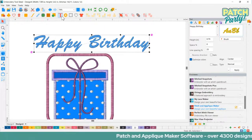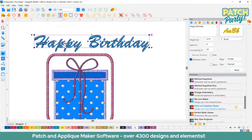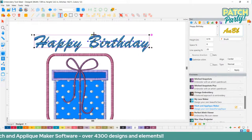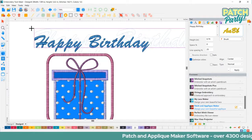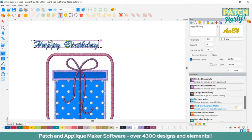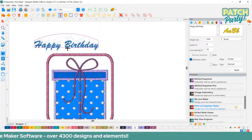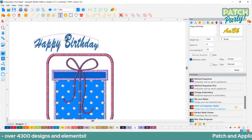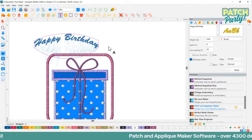So for your text editing options here, if I select my text tool, click back on my text again, it'll bring up my options that I'm looking for. Each of these little handles here do something different. So you can click to make it larger or smaller. You can change the shape of your text, so you can make it convex or concave. Either direction, it can be both or one direction. So look at that. Super simple, right?